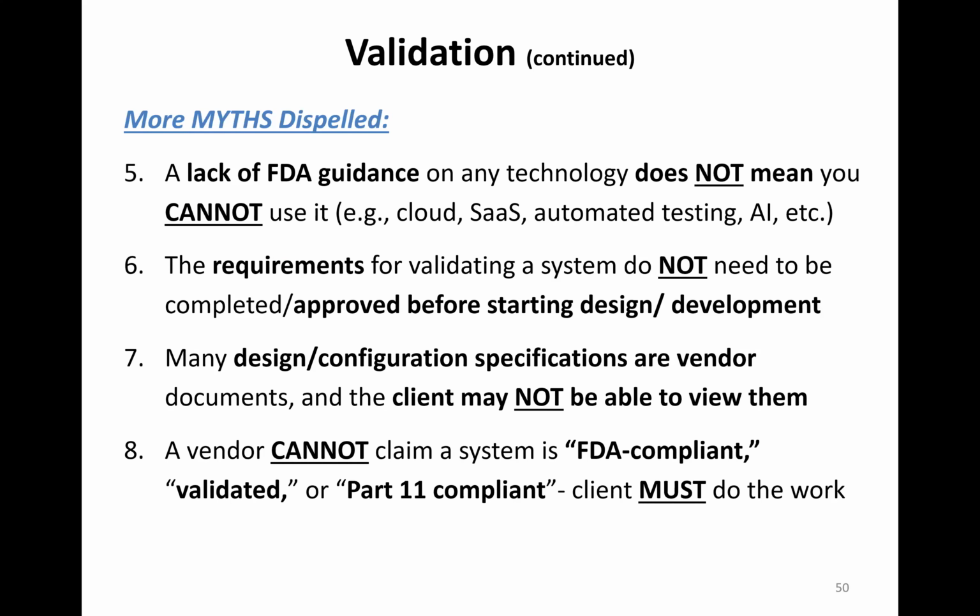A lack of guidance for a technology doesn't mean you can't use it. Right now, there is no specific guidance from FDA on cloud, software as a service, automated testing, AI, et cetera. Now, AI is a little bit of an exception because they are coming out with some guidelines when you're using AI for medical devices. But generally, unless there's some specific need, the technology itself is not something FDA will tell you how to comply with for 21 CFR Part 11 or even just validation.